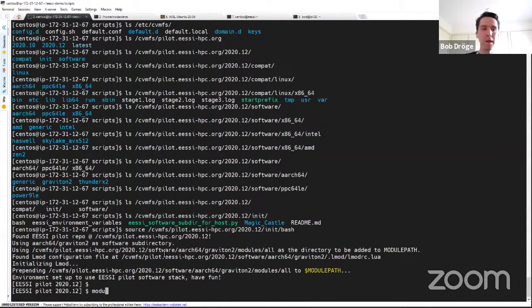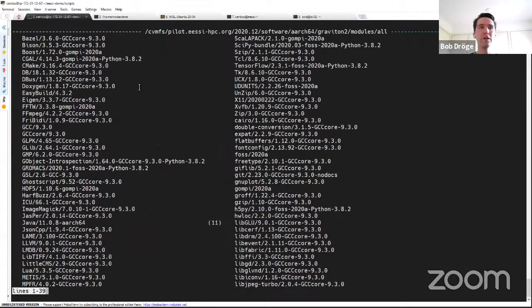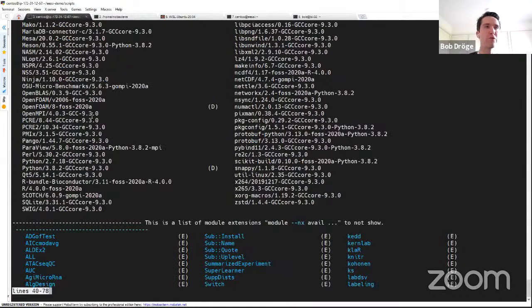So now I can do module avail, and then you can see what kind of software we already have in our pilot repository. So there's, for instance, GROMACS, there's also TensorFlow. What else do we have? There should be OpenFOAM if I scroll down a bit. So 2 versions actually of OpenFOAM. There's also MPI, of course, which should support quite a lot of different interconnects already. Even stuff like ParaView, there's even an R installation. So already some applications, also some harder ones like TensorFlow already included here.